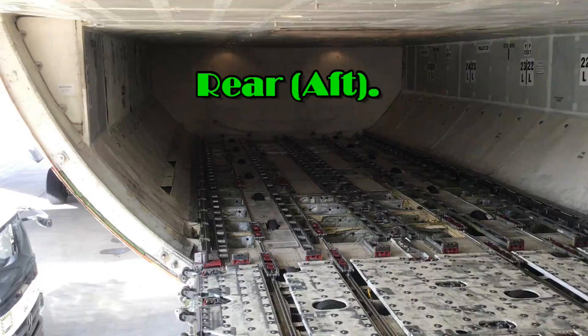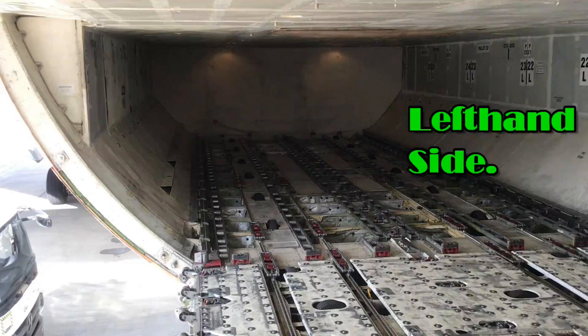are the three potable water tanks, plus a compressor to pressurise them on the ground, and then behind that is the centre wing box, which contains the centre wing tank. Down the left hand side, behind some of the forwardmost panels, are the fans that provide cooling air for the equipment cooling.